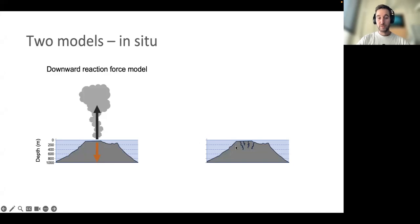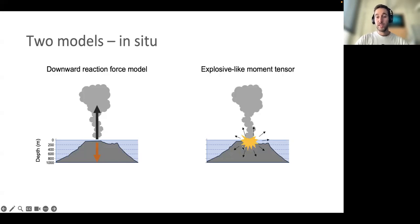In terms of the moment tensor, it's also likely that if we have an explosion, it could be the result of phreatomagmatic activity, where as the eruption goes on, you're going to have more and more fractures inside of the top of the caldera with more infiltration of water, more interaction between water and hot material, which releases a lot of steam, until potentially there's a chain reaction and it explodes in all directions like a proper explosion.